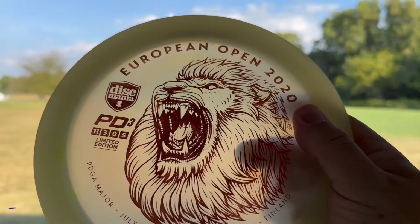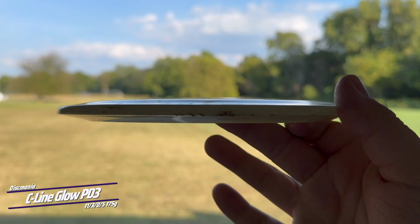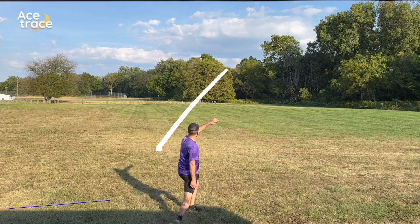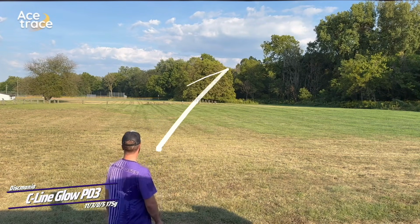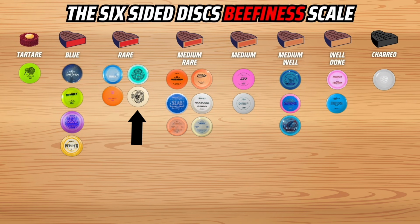Continuing with Discmania's family of beef, the PD3. Straight from Josh's bag, the PD3 looks exactly like the Slab, Max, and Sabot. After all, this is an Innova-made PD3, and therefore, unsurprisingly, it is very overstable. Nothing too crazy though, rare as far as our board is concerned, because this one's a little bit used and ever so slightly beat in.